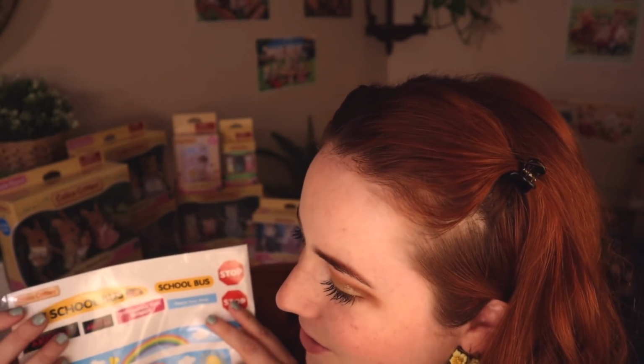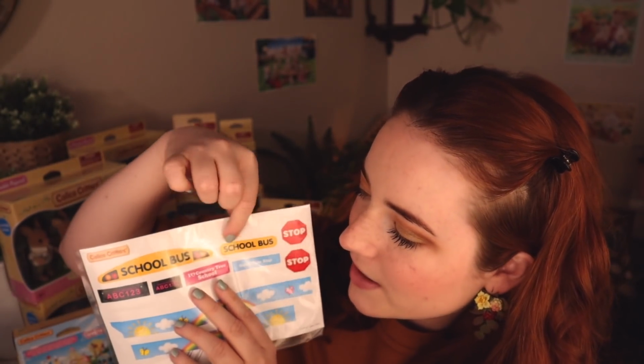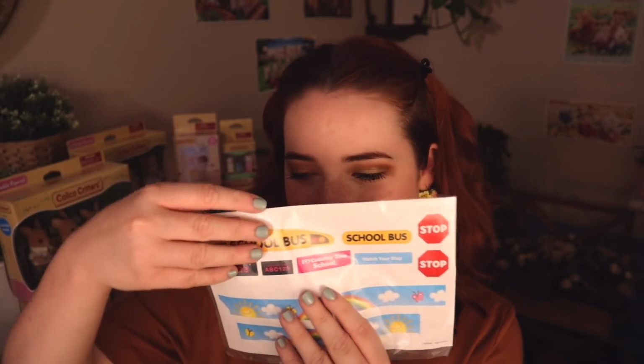License plates, a bumper sticker that says I Heart Country School, school bus, stop. I find that part to be a lot of fun, setting everything up, sticking on the stickers precisely where they're meant to go.